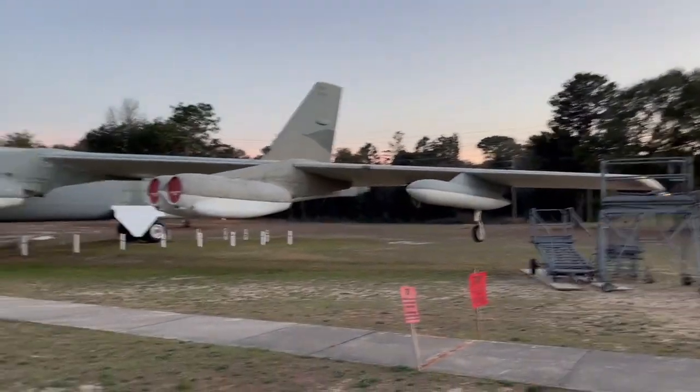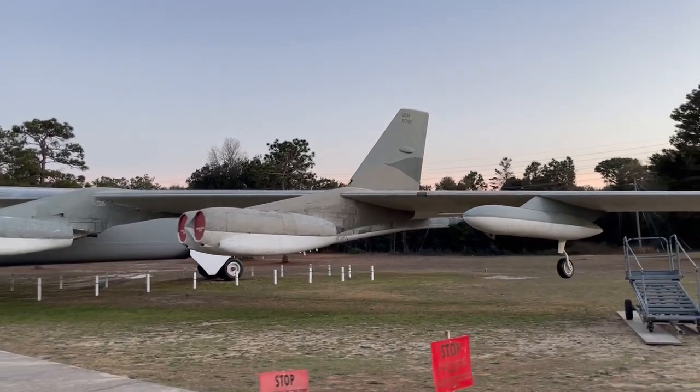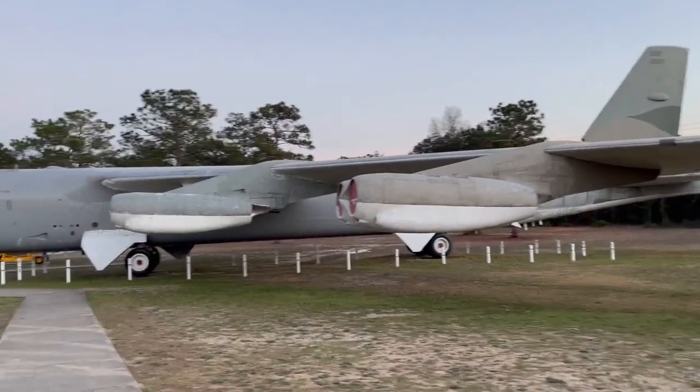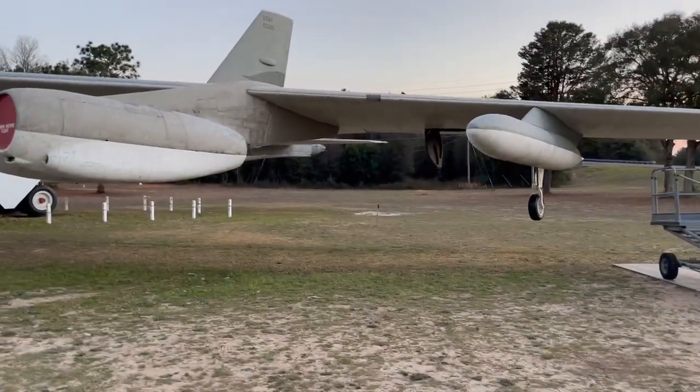Next up, the B-52 bomber, which we're still using today. Not this particular one, obviously. This is an older model, a G model. That's refueling tanks or fuel tanks on the end.